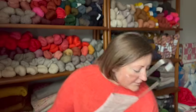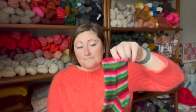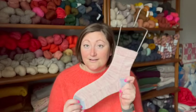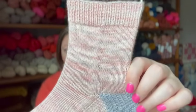And in all fairness, this is my standard. I always do the same pattern. Very vanilla sock. This is on a 1.5 and this is a little bit loose on me. And so I thought, okay, I'm going to go down to a 1 and it's going to be great. And I do like the fabric. It's not really that big of a change, but it's lovely.